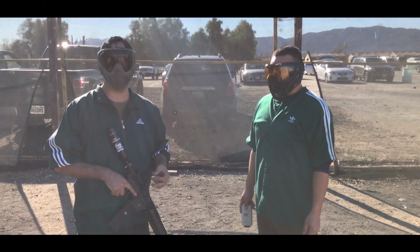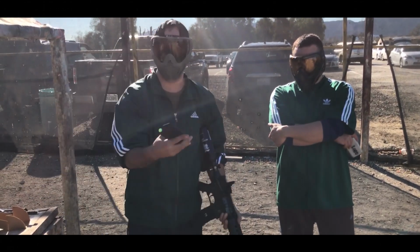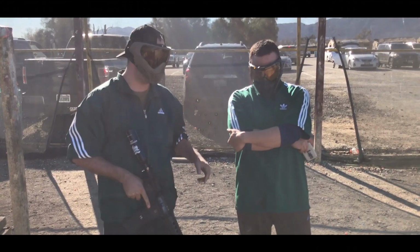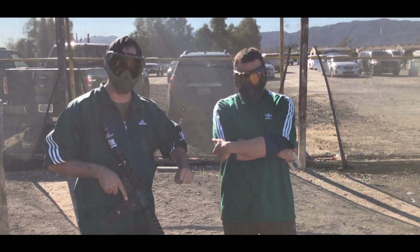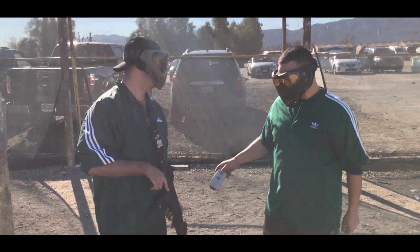Exactly. All right, for the third test, we're going to take regular standard round ball out of the T15, shooting at about 283, 285 feet per second, which is field level. We're going to fire with the loose net directly into the mesh, 5 or 6 rounds, and see if they pass through. And then we're going to pull the net tight and see if the round ball passes through on the tight netting as well. Cool.